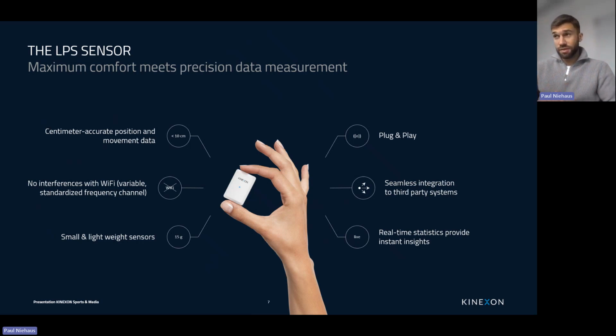I will come to the mounting on a second page. But it also is very precise, and that's what you as coaches need. You need precise and valid data, and therefore we combine both here. And it's, as said, a kind of plug and play. You cannot switch off or on the sensor.